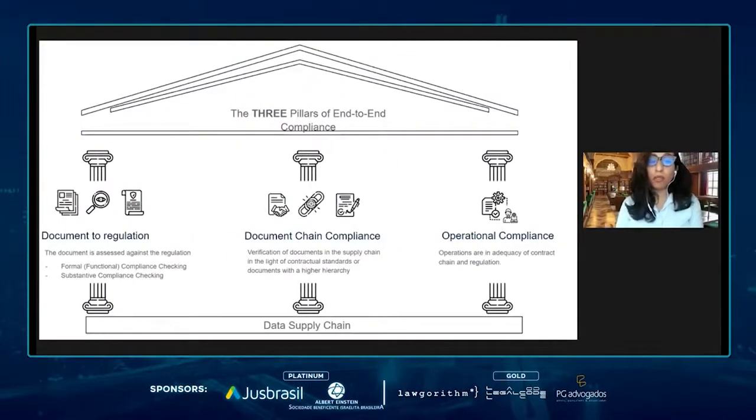And so these documents, we suggest that they should be automatically analyzed first to ensure their compliance with regulation, both on a functional level and substantial level. Then the documents should be compliant in the data supply chain, which means that we verify the documents in the light of contractual standards or another document with a higher hierarchy in the supply chain. And last, we assess the adequacy between operations, documents, and regulations, so that we also ensure that operations of processing personal data are compliant with the regulations.